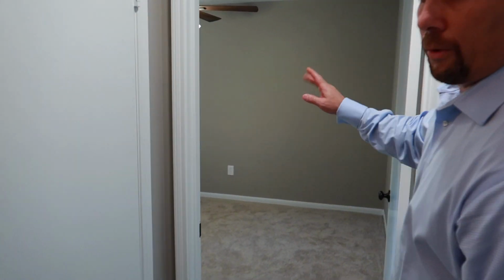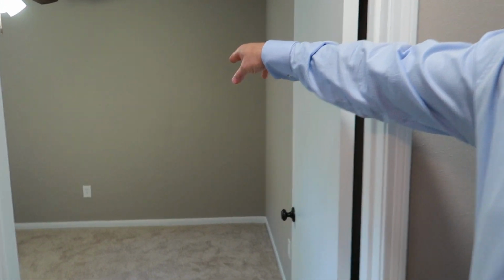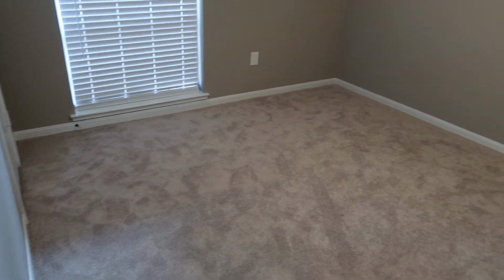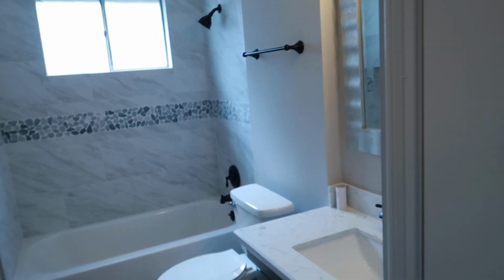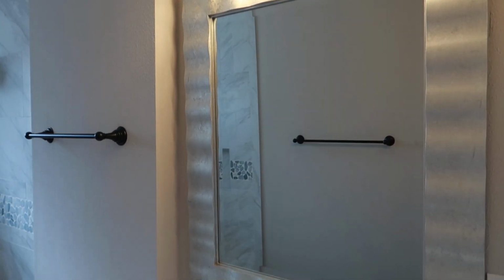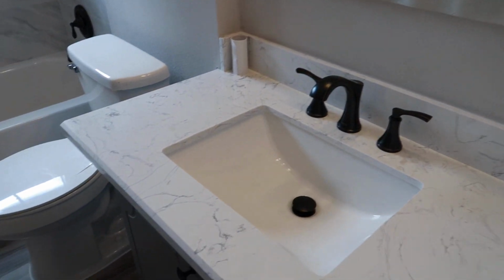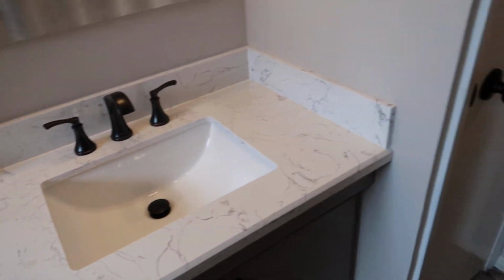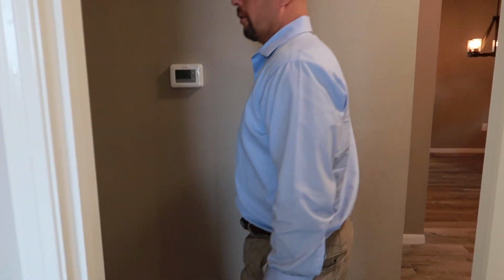So instead of going through every bedroom, basically they're all the same color. Ceiling fan with the oil rub bronze. We've got the blinds in the windows. Here's the secondary bath. Take a peep in there. So we've got all new tile, brand new bathtub, new toilet, new towel bars, new fixtures, the whole 9 yards. Okay, so this thing is moving, ready for whoever is going to be buying this. We've got new thermostat on the wall. We've got a new doorbell on the wall.